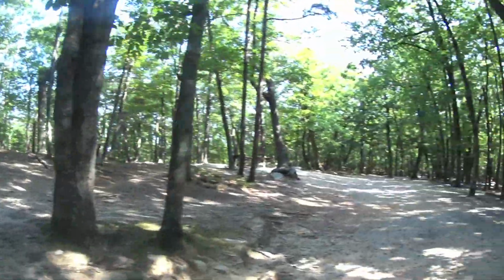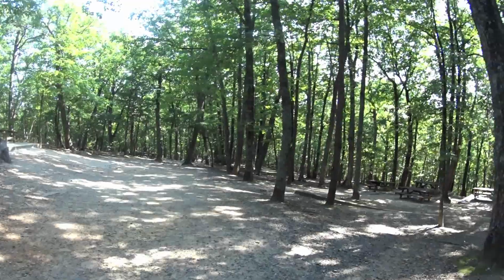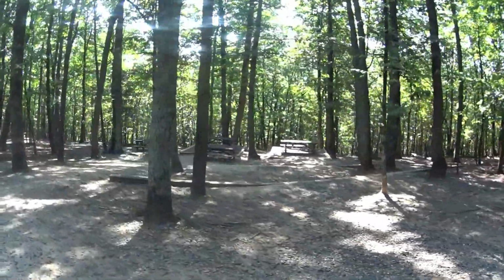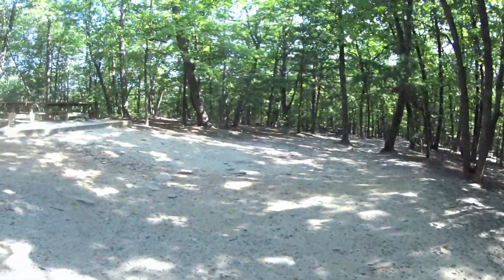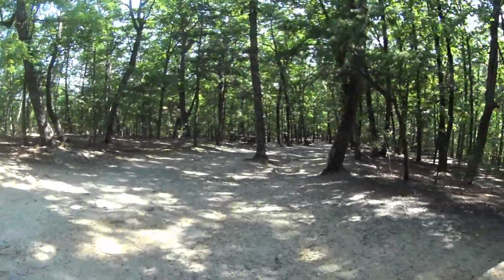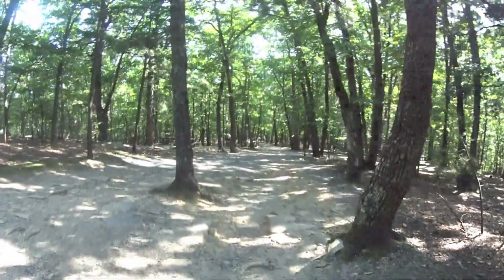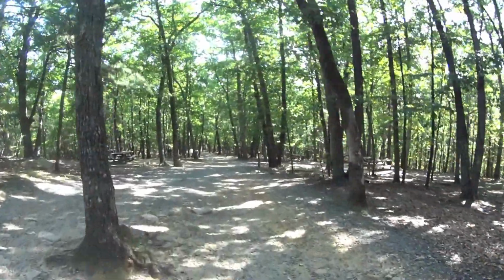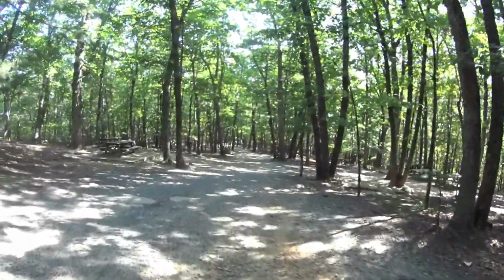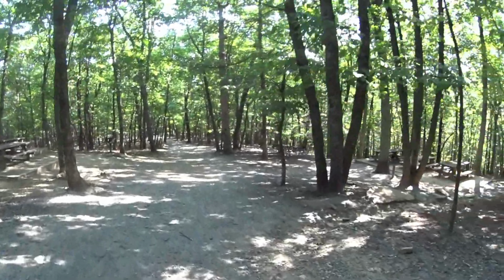Mountain Sea Trail. They have, right here on the trail, nice little picnic areas everywhere. So if you ever come here, apparently you can do a lot of picnicking here. As far as you can see down this trail so far, there is a lot of picnicking area.